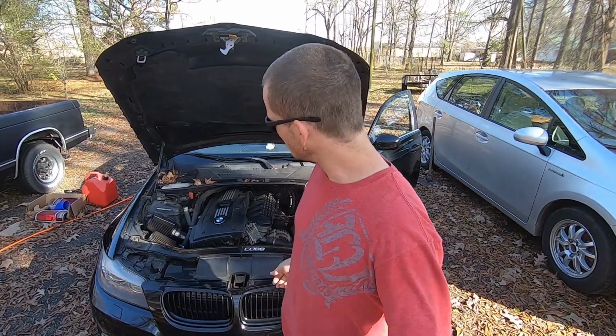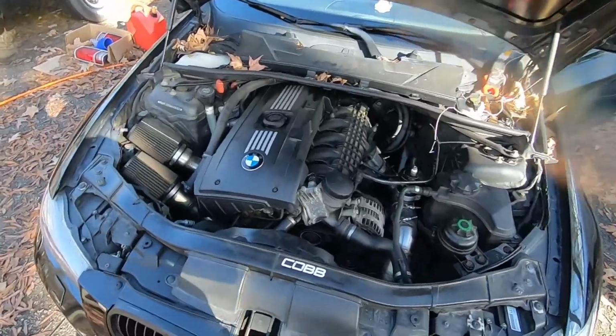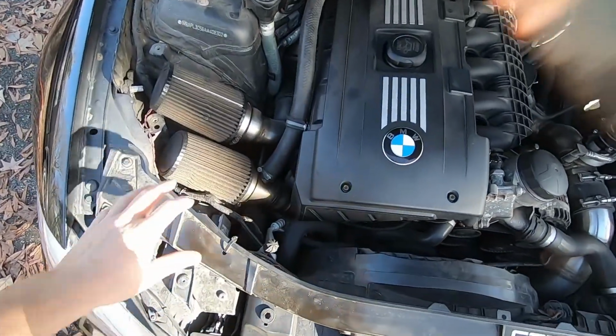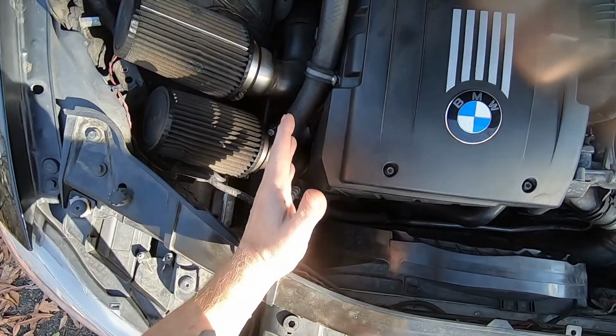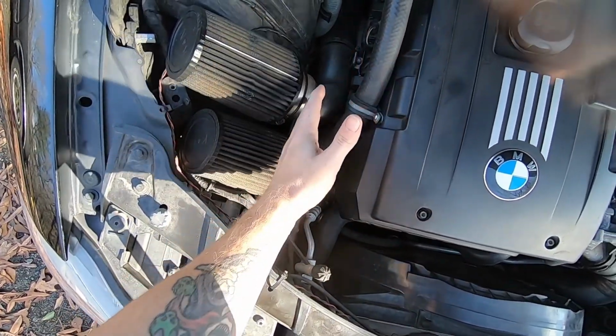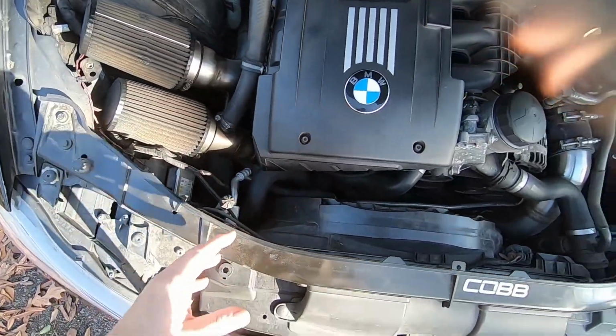Hey everybody, so there's been some debate, I should say, as to the placement of your filters, particularly on this vehicle. So let me show you what I'm talking about. Basically, these are considered hot air intakes because they're on the hot side. The turbos are over here, the exhaust is on this side. It gets fairly warm over here.